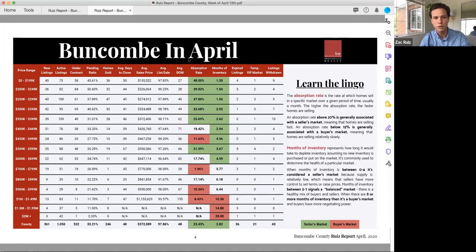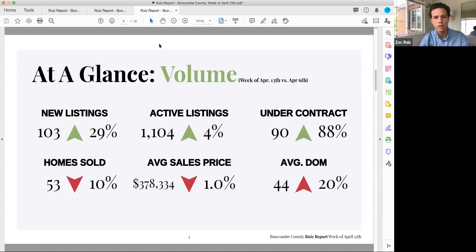I'm going to open up another sheet just to really confuse you guys. So the week of April 13th, that's right after real estate was made an essential service. New listings increased 29% from the week before. If you've been coming to the data, the deep dives and everything, that was the story: there's pent up demand. People are trying to do stuff. The market wants to move, but there are outside influences that are obviously affecting it. Newly under contracts increased 88% the week of April 13th.